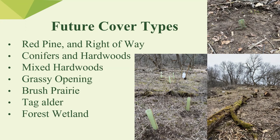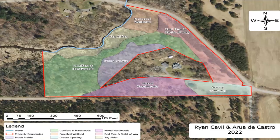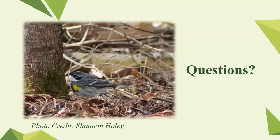And then going forward, we're going to be using our monitoring to determine the health and success of our restoration efforts. So we'll be using that to look at the stuff that we are leaving as it is. But we also use that to check the development of our intended cover types of the grassy opening and the brush prairie going forward. And here's just a map of the cover types that we look to monitor in the future.